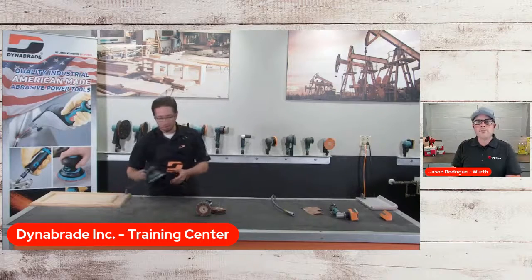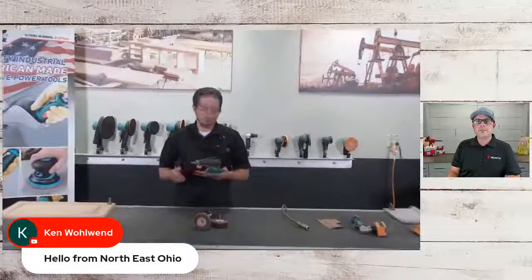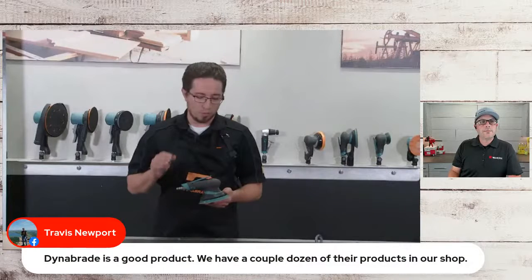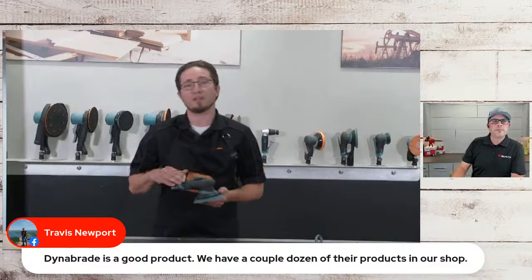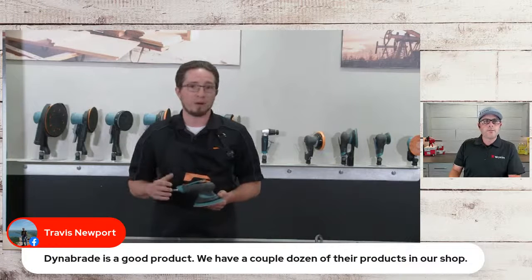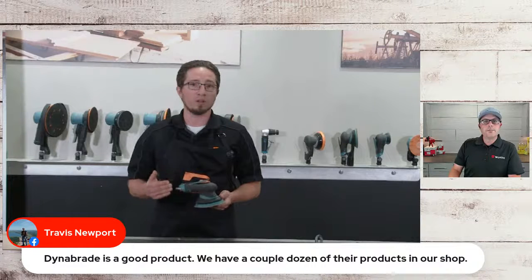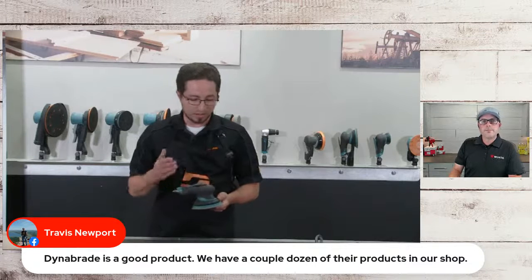Yeah, so as Mike had mentioned, I have a few tools here to show you, but the one that I'm going to be starting off with is the Extreme that Mike had mentioned. So this is our Extreme Random Orbital Sander, and the tool itself is coming in at about 1.8 pounds and 0.3 horsepower, and that weight to power ratio is actually the best in the industry. So Dynabrade really believes firmly that we have the best power to weight ratio in the industry, and we believe that this is a really great tool to get into your customers' hands or to get into your hands.